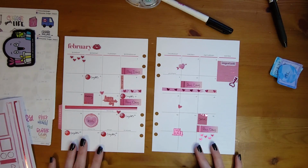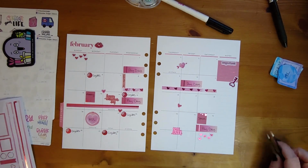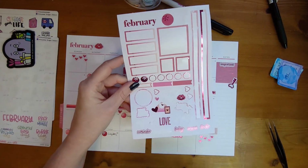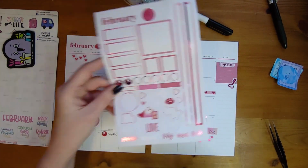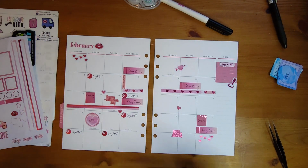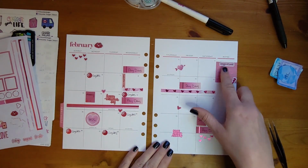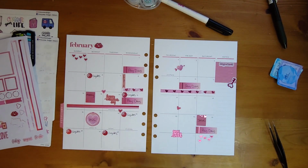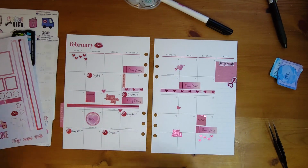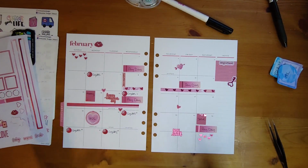Okay, I think that is all I am going to do on the monthly setup. I've still got a few little doodads left on here. We'll use that on the dashboard in the note pages. I did add a little important box up there. Don't know what I'm going to put there yet, but I just thought since I did that in January, I could do it again in February.